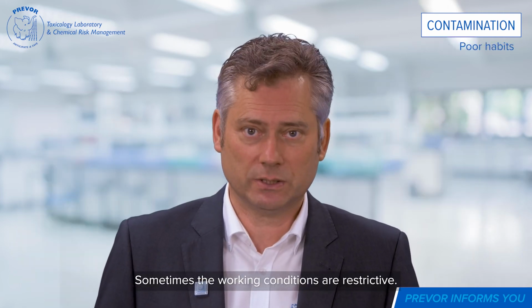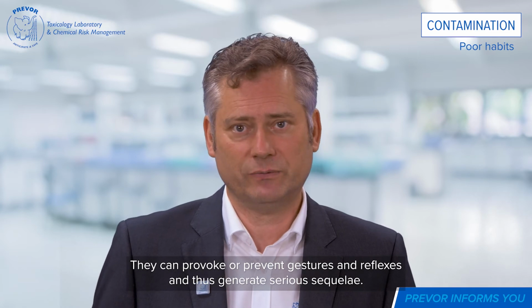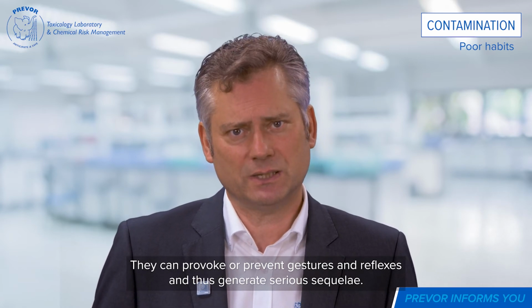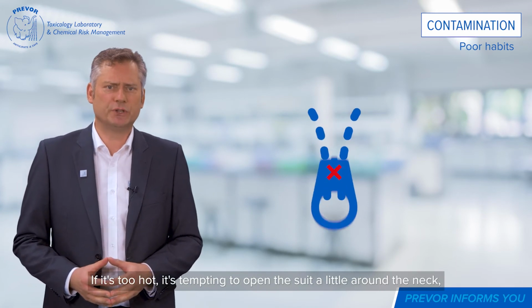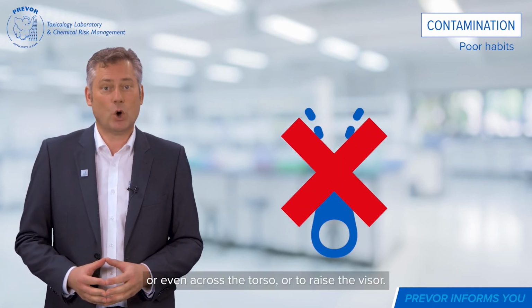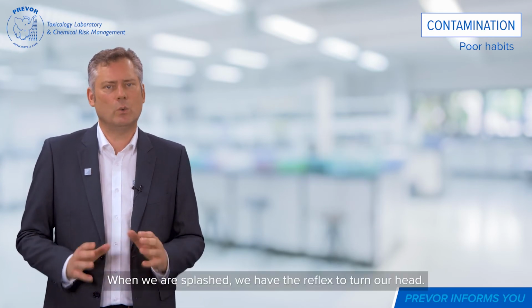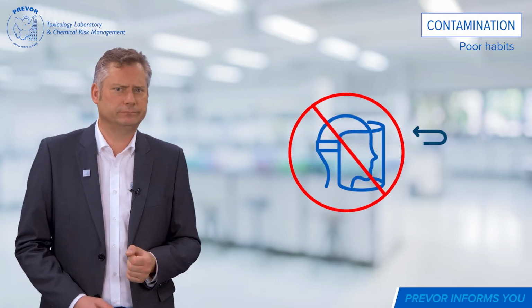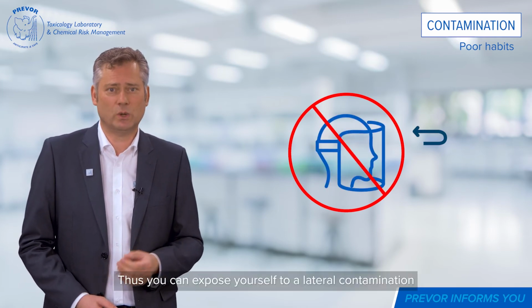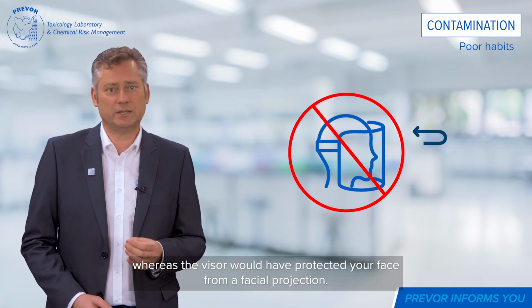Sometimes the working conditions are restrictive. They can provoke or prevent gestures and reflexes and thus generate serious sequelae. If it's too hot, it's tempting to open the suit a little around the neck or even across the torso, or to raise the visor. When we are splashed, we have the reflex to turn our head. Thus, you can expose yourself to a lateral contamination, whereas the visor would have protected your face from a facial projection.